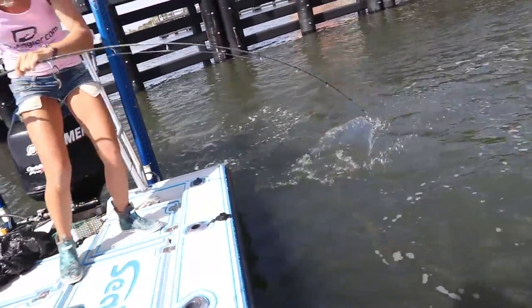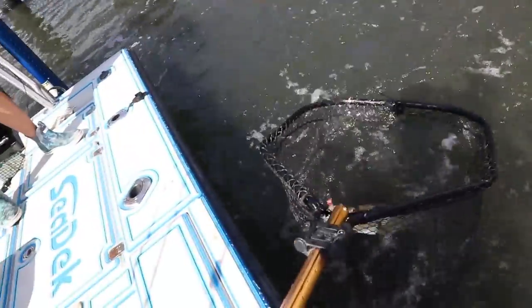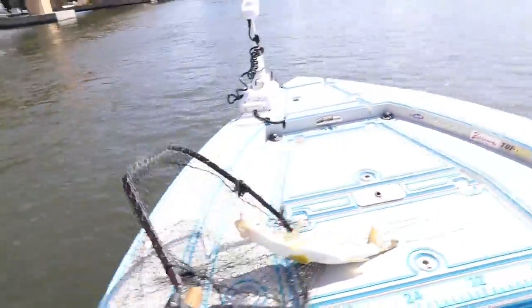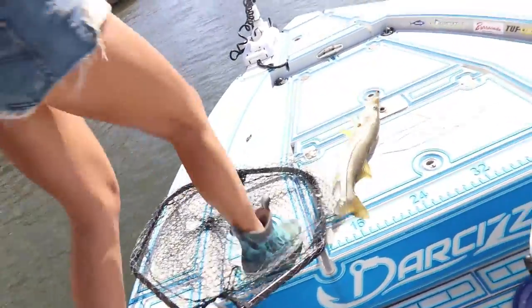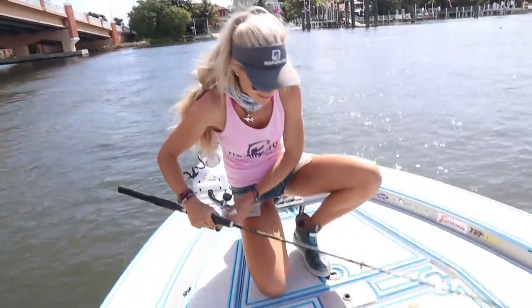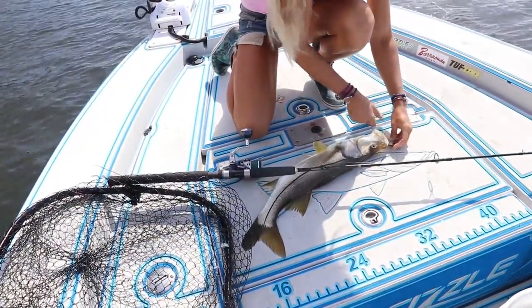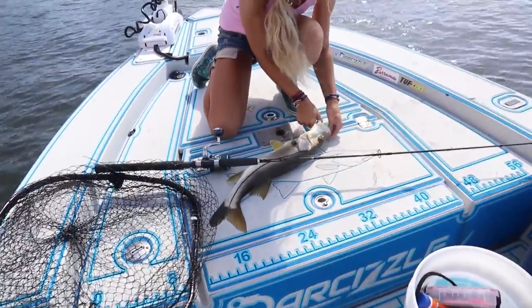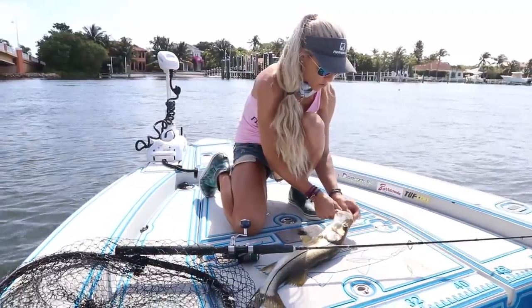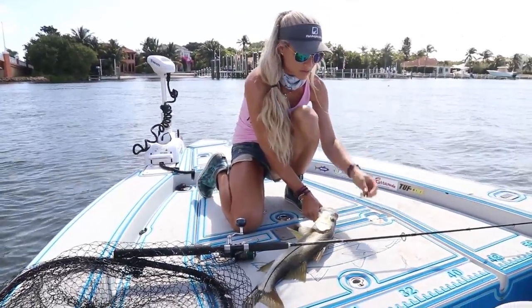Come here, buddy. Right into the net you go. Woo! Nice. We always catch fish over here. Let's move them to the front. Beautiful one. He's a beaut. He's close to slot. He's close, but he's not. Don't get your hopes up right now. He's probably 26. He's a beauty, though. Golden, gorgeous colors on him. But you can see he crushed that DOA right on the corner of this bridge. And we always successfully catch fish here.